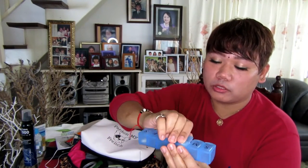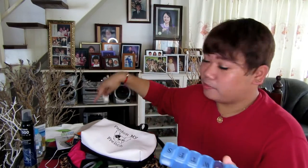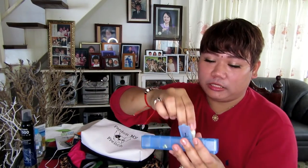And this is my best friend too. All my first aid is here. I have medicine here, pampaganda. Charot. Pampakalma. This is also turmeric tea, a substitute for the black tea. I put it here.